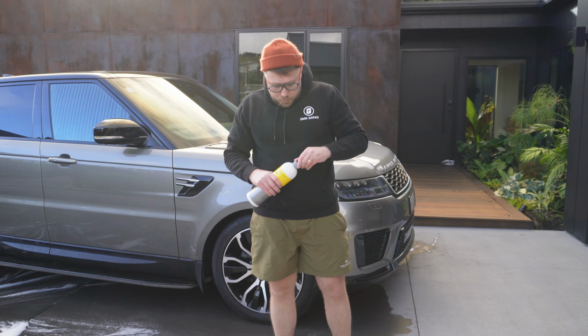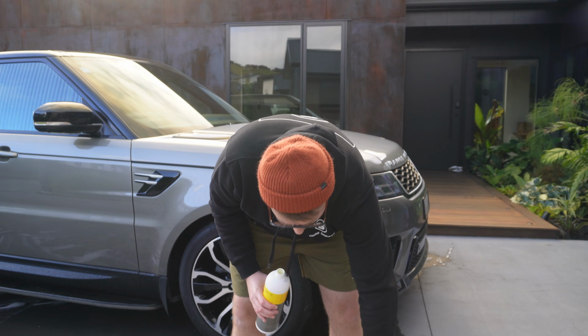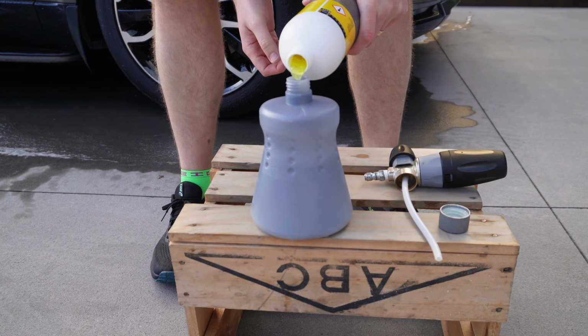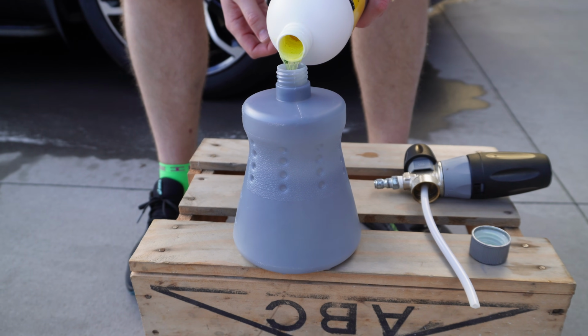So the way we like to use this product is we use 150 mils in our foam cannon here. This is the MTM foam cannon, and we filled it up to the 750 line with water, and that's what we reckon is the best dilution ratio to get slick foam onto the paint.